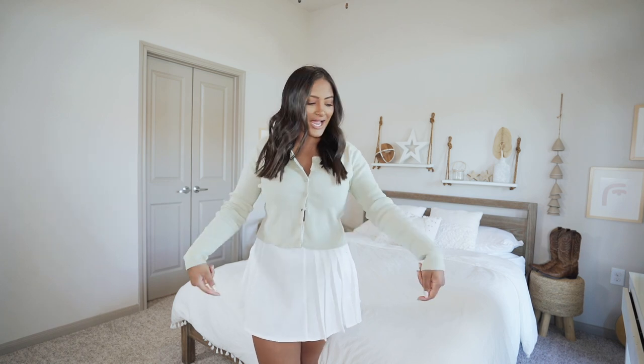This next outfit is a little bit different than my usual style, but I wanted to try it out because I feel like these cardigan tops are so on trend right now, and you guys know I love me a matcha color, so I had to get it in this green. And then this skirt is a white tennis skirt, and these are all over TikTok. This whole outfit is definitely inspired by TikTok and all of these trendy girls on there. I just want to be them, I just want to have their clothes, so I tried. Let me know what you guys think down below.